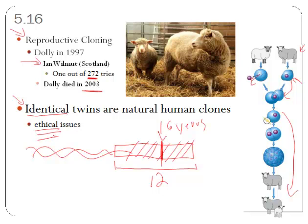Who should be cloned? Their lifespan is going to be reduced depending on how old the original adult was. Would they have the same rights as other individuals, or would the clones be treated differently? So we simply don't know. There are lots of ethical issues that go along with potentially cloning human beings.